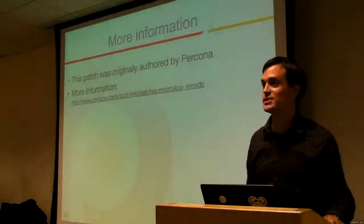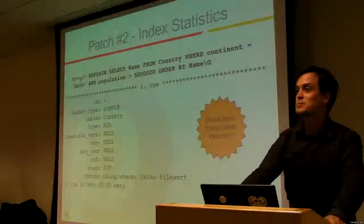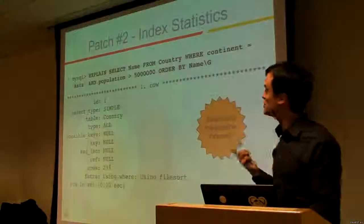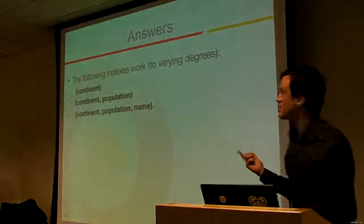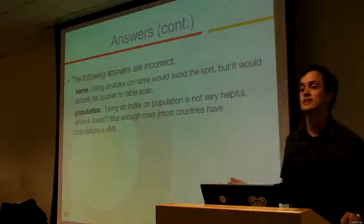And my second patch, and this is my last patch for tonight, is this one, index statistics. So what were the possible indexes here? This was an interesting one. I show this example everywhere, and a lot of people suggest the wrong ones. Here are the right ones: constant population name. Here are the wrong ones.